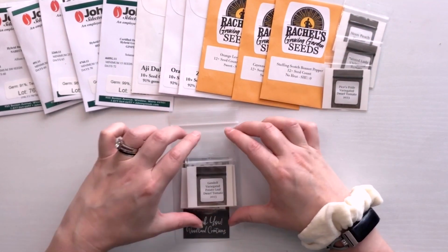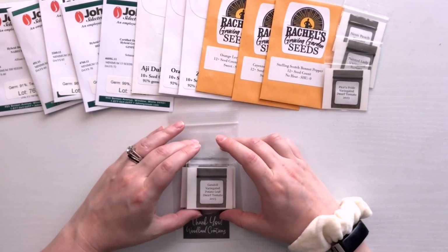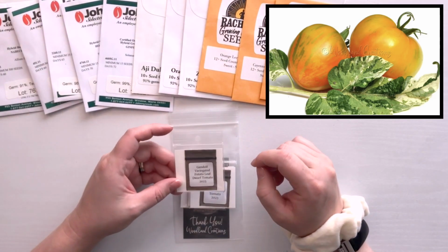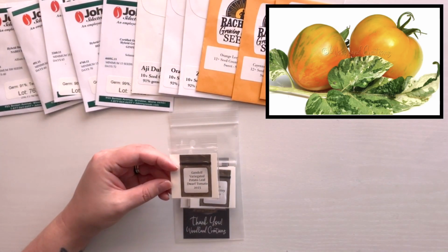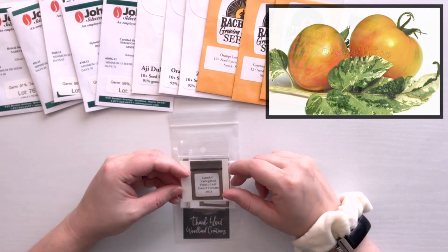This is where it gets kind of fun, and it's the names that got me more than the tomatoes, because this is the Gandalf variegated potato leaf dwarf tomato. That's a mouthful. Once again, another one for my pot, plus a variegated leaf. And since it is a potato leaf, it is going to be a bigger leaf. That should be fun to see grow.